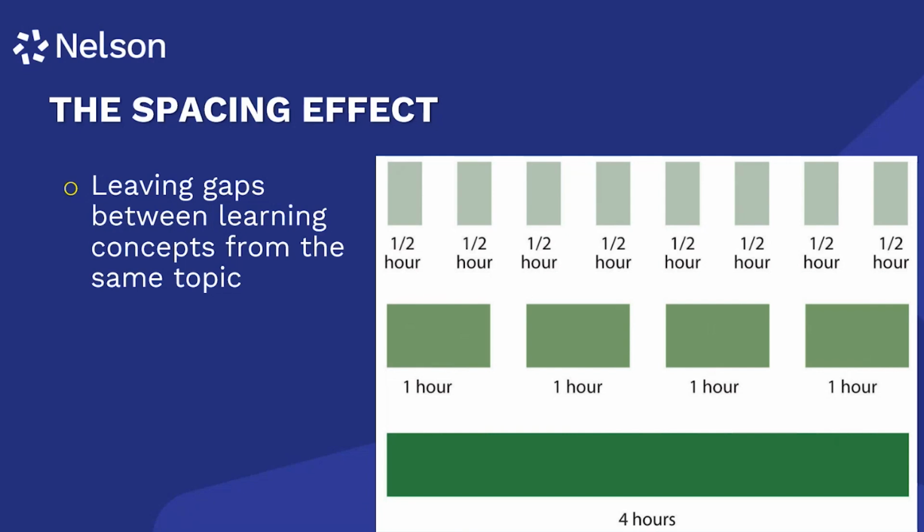So I've got a diagram there, and the first diagram illustrates the spacing technique, and that is doing half an hour of study or half an hour of revision, but making sure that you leave a gap before you start another session. Whereas later on we've got study or revise for 1 hour and then leave a gap.